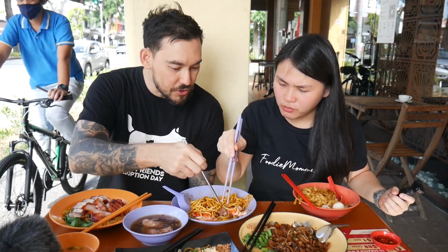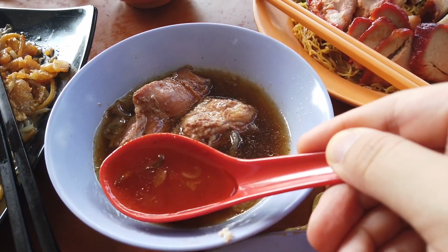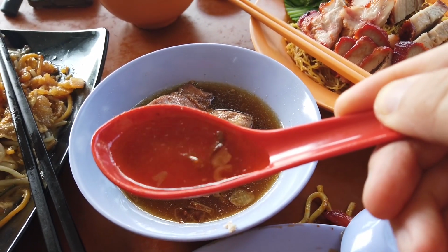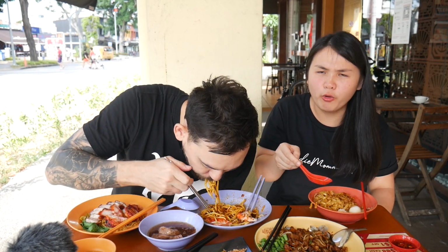And the pork rib as well, you must try. I should try the pork rib. Melt in your mouth pork rib. I think there's some spices in the broth there. Almost like an onion soup, but that's really nice. Oh my gosh, this is really comforting. Take a bite of the noodles and then you have a sip of the soup. Oh yeah. This is a good start.